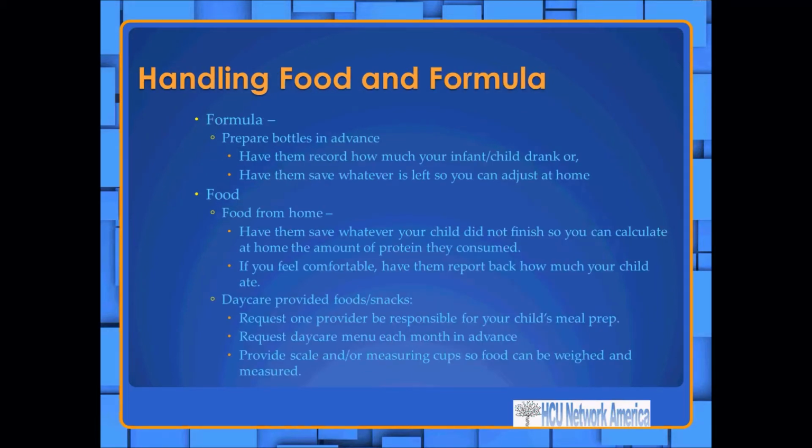So handling food and formula. This is a little bit different for the little ones versus the school-age kids. Many parents of infants that do not have HCU prepare a one-day supply of bottles with breast milk or infant formula for daycare. So even though your infant is drinking medical formula, possibly, or a combination of formula and breast milk, you can prepare a one-day supply of your formula for your child and bring it to daycare each morning. And they really won't look at you funny because this is what happens in infant rooms and even some of the older, like toddler rooms.